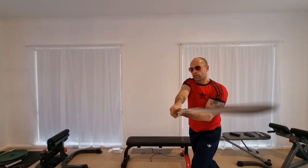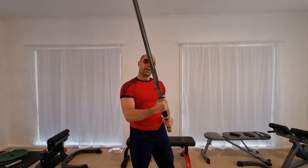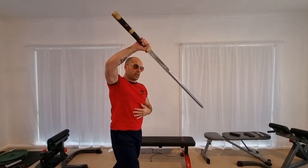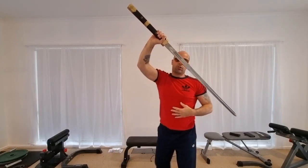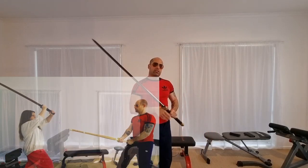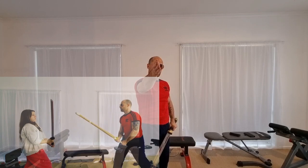That is a very useful technique. Now you can do it the other side as well. It is a technique which can be used on both sides. Whether you do it this way or this way, always stepping away, never to where you're blocking. And that is one way to deal with the fearsome katana straight chop.